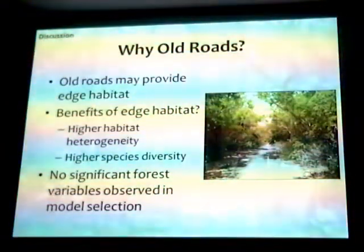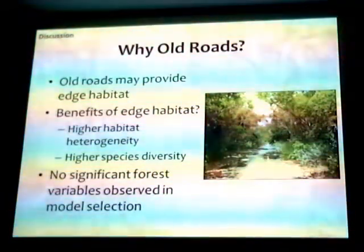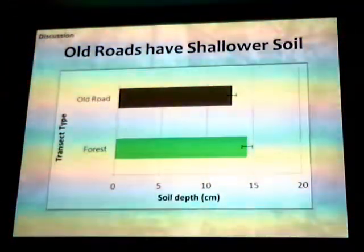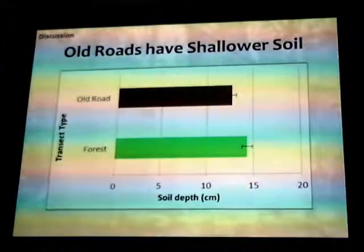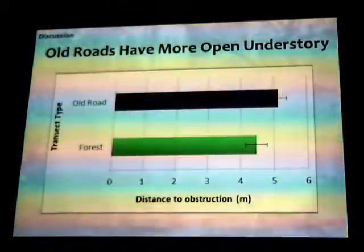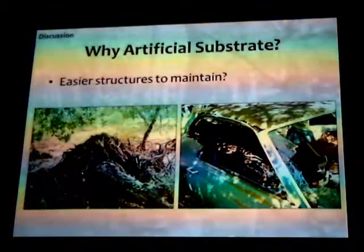However, with the model selection, we didn't see any of those forest structure or forest age variables pop out at us. So if there is something going on, we're not seeing it very well in the models. And just from looking at comparing the old roads to the forest transects, we did see that the old roads did have shallower soil and a more open understory. But those are just things that I noticed. They weren't really coming up in the models. So, something to think about anyway.